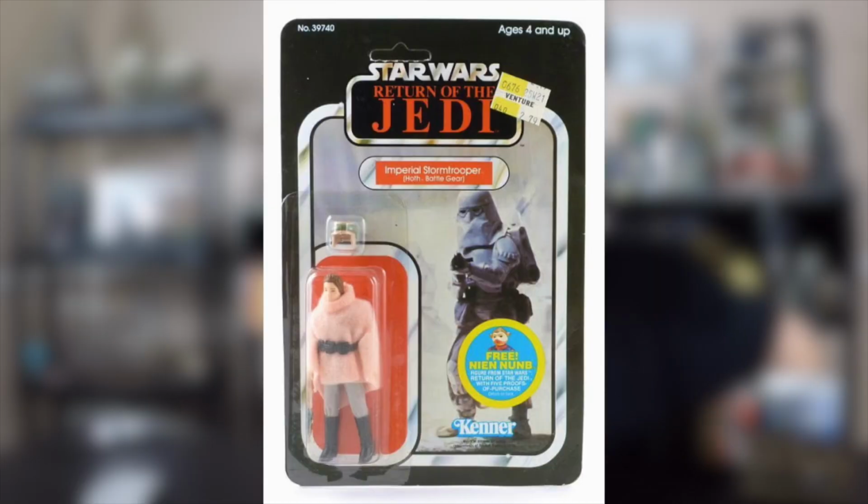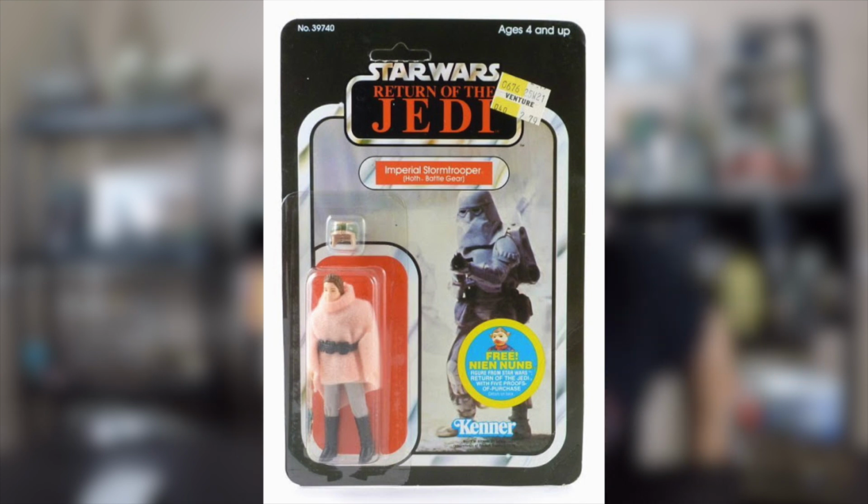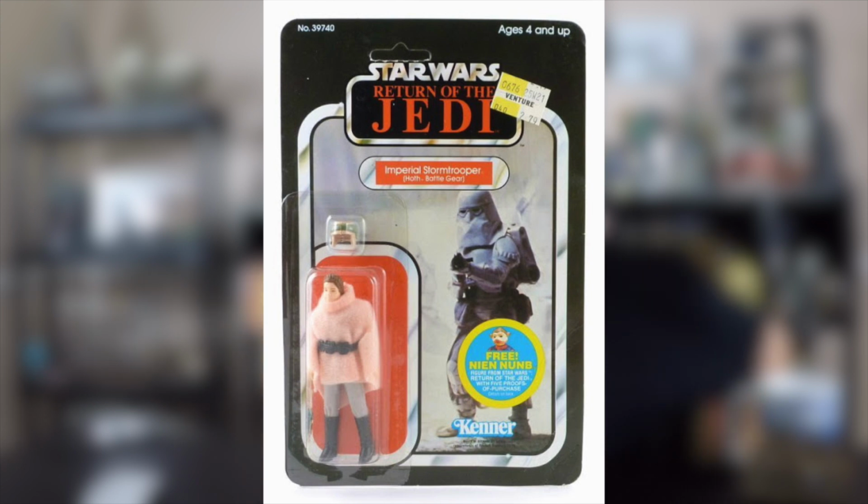It's Princess Leia in her Endor outfit on an Imperial Half Trooper Return of the Jedi card. And I'm sure you notice her cloak is pink rather than camouflage like the actual figure. This pink fabric is known as a soft goods test. It's kind of odd seeing her in pink rather than camouflage.